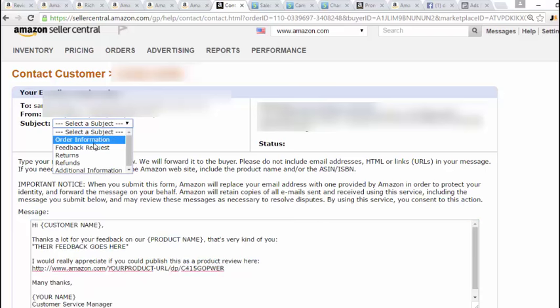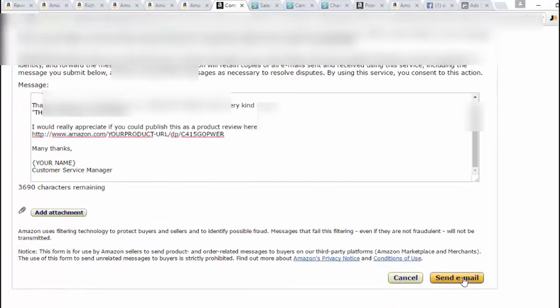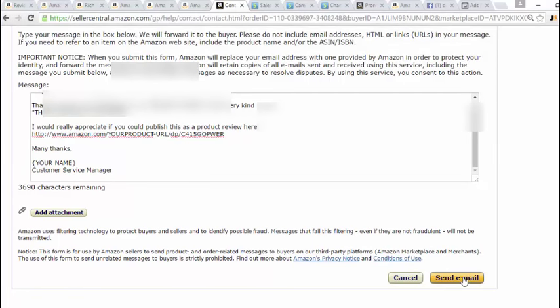And you just have to put a subject line in, requesting feedback, and then you just send that message. You can add attachments into there as well, click send message, and that's how you do it. But you have to do that for every order. You click on the order and do it one by one, and that's a long task.